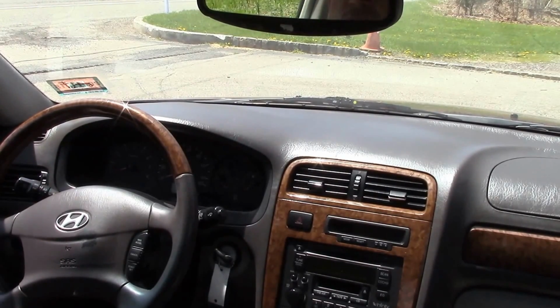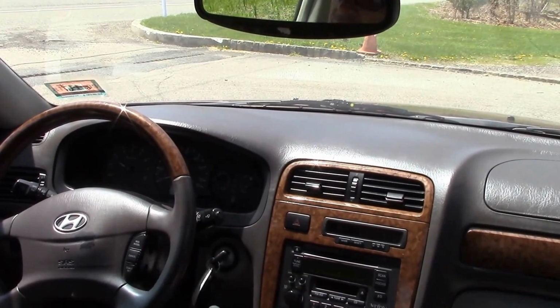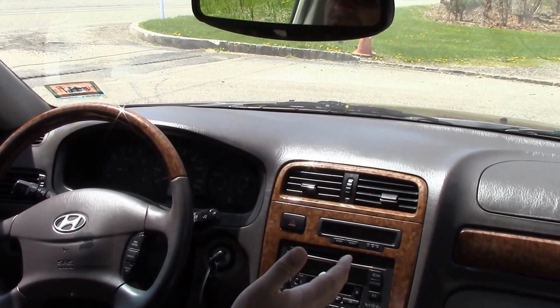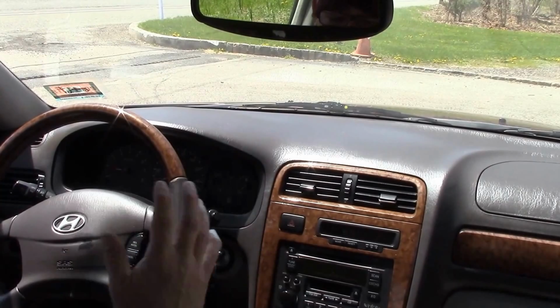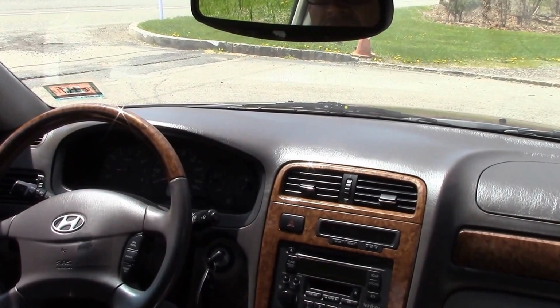And I also like to perform a warm start. And this is a good tip, whether you buy from me or not. Any older, higher mileage vehicle, you always want to see it start warm and you want to see it start cold because different things can manifest themselves. Okay, we're all set, ready to go. I'm going to take it for a ride.